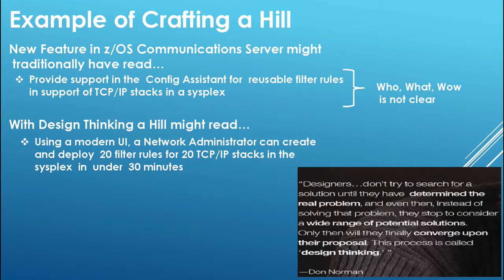So here is one example of how we might craft a hill when we're designing our release. In the past, we might have said a new feature in COM server would provide support in the configuration assistant for reusable rules in support of TCP/IP stacks in the sysplex. With that statement, the who, what, wow is not really clear. Who are we designing this for? What can they do? And what is the wow?